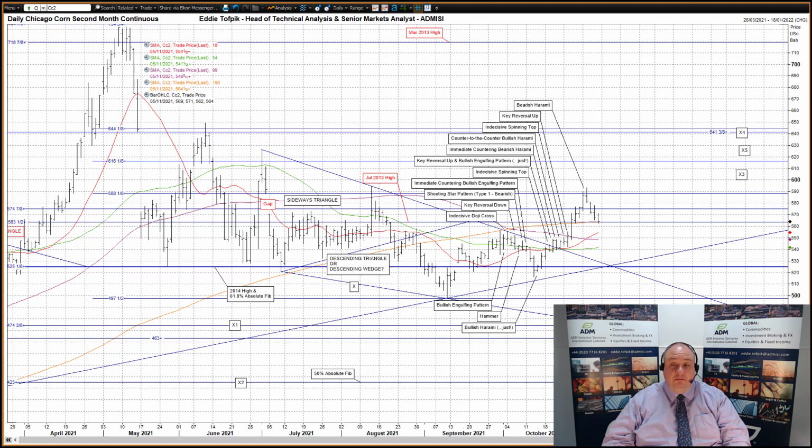In a large part, I suspect this failure to really move down was due to prices hesitating around the key combination of the 61.8% absolute Fibonacci line at 525, which is also the 2014 high. Eventually prices did construct two main patterns, a sideways triangle and a descending triangle.